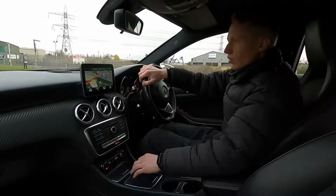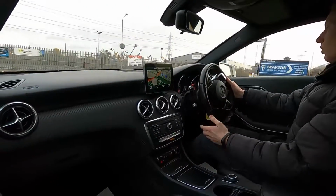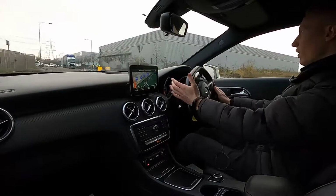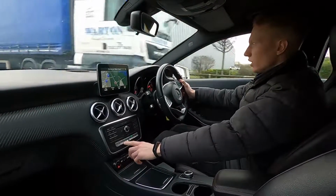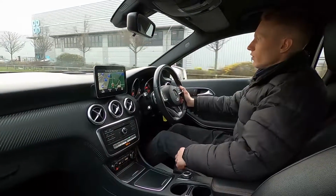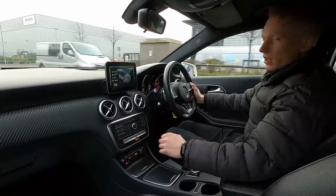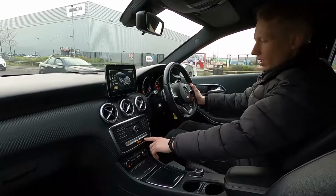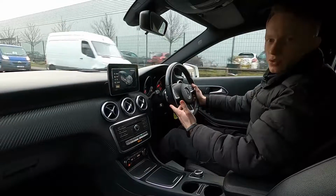So this car's got an automatic transmission, and you've got no delay with the gear changes whatsoever, and it pulls away very nicely, plenty of power and torque. You've also got different driving modes, so you've got sport, comfort, individual and eco, so you've got a nice variety depending on where you're driving to. And you've also got eco stop start, which means the engine will shut down whenever you stop.